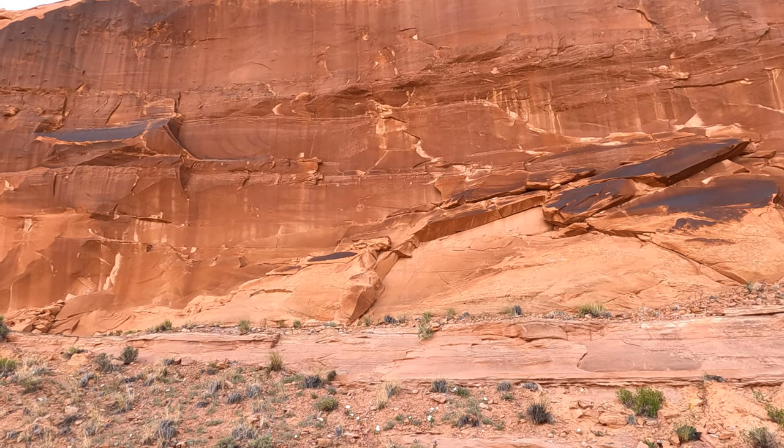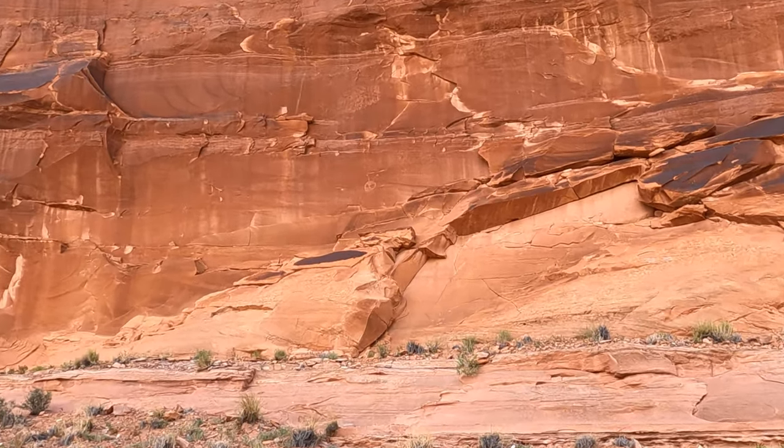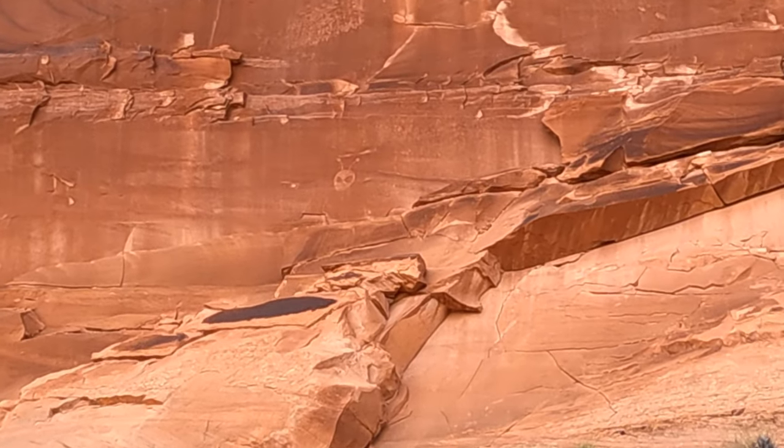Look, there's a little piece of rock art right up here. A little round figure? Yeah, it's a little alien head. You see it? Yes, with the antennas? Yes, I do.